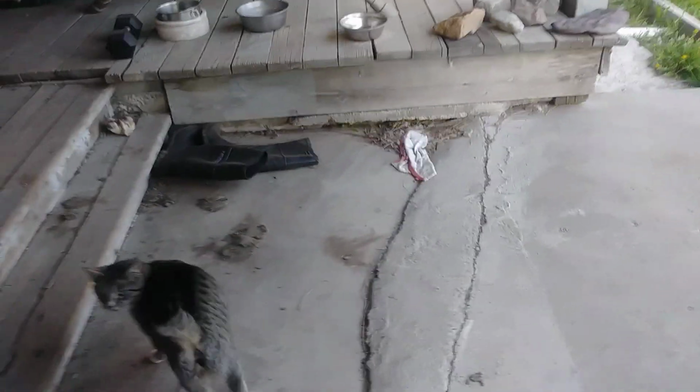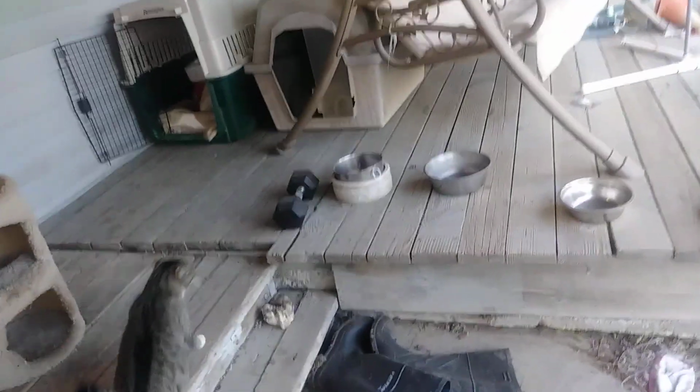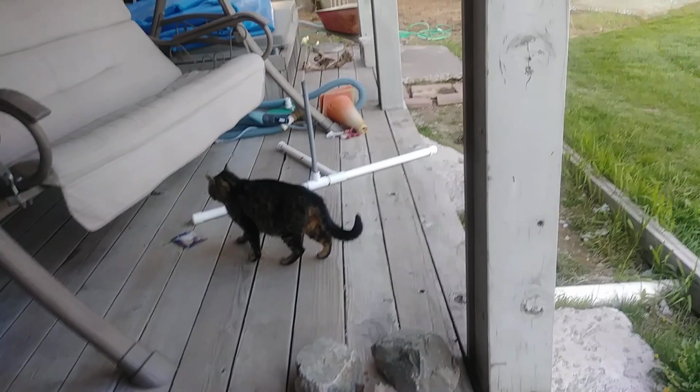See my little kitty cat friends. Say hello, my little kitty cat friends. That's Rabbit. He's only going to show us his backside. I think that's Chester. They don't always get along.